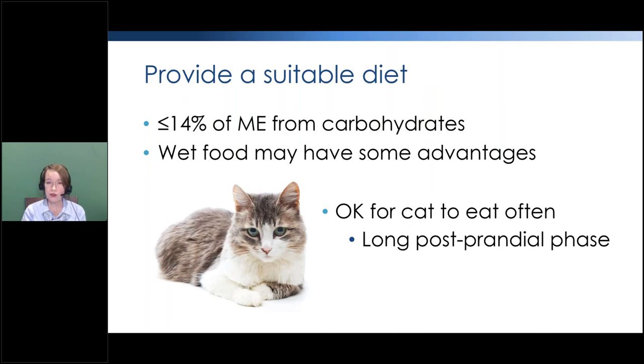And again, I would also reach for what I would regard as the most appropriate dietary choices for our feline diabetics as part of my plan for remission. So that would be a diet where less than or equal to 14% metabolizable energy is coming from carbohydrates. And there is good evidence that wet food has some advantages as far as water intake and feelings of satiety. It's also very difficult to find a dry food that meets the ideal nutritional requirements. It's okay, though, for a cat to eat little and often. Cats have a very, very long, flat postprandial phase, and so cats don't need to necessarily be meal fed. It's perfectly fine if the cat basically snack browses throughout the course of the day.